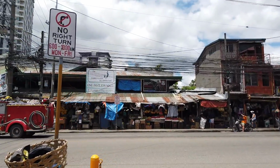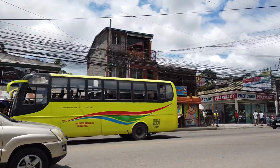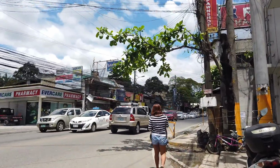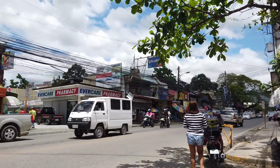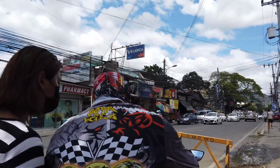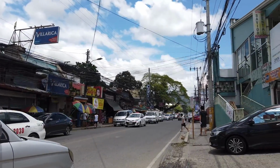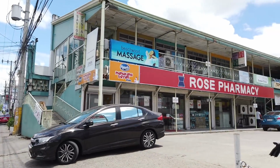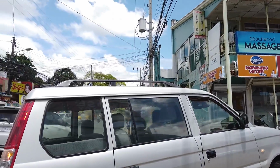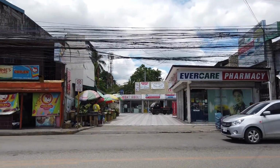So you still got the market on the entrance and going to Guadalupe. They are all still there. And you got your little commercial center around here. And also across, beside the market.